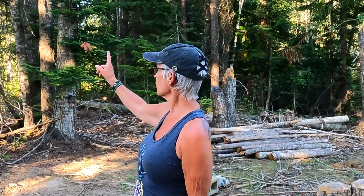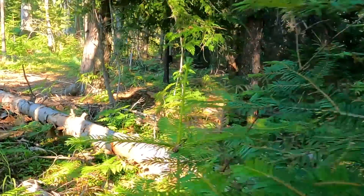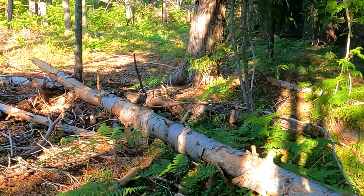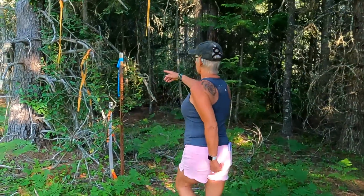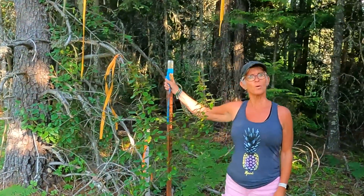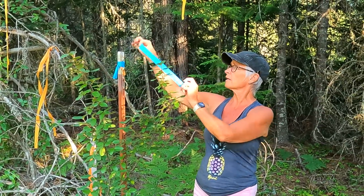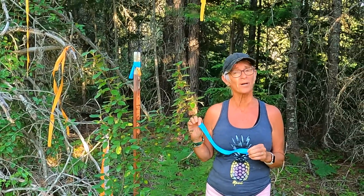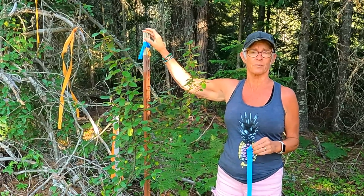If we go further out this way, not too much further, there's another corner of the property right over this way. Right, we have come upon another. This is one of the corners on the property, and you see here that the surveyors use different color of tape on the corners. I'm not sure what they're for, but it's very obvious when we get to one of these corners that this is a corner of the property.